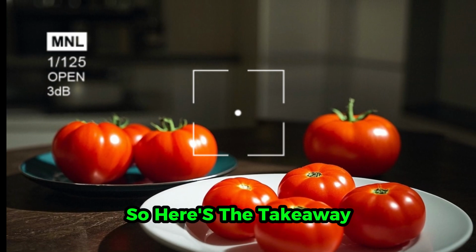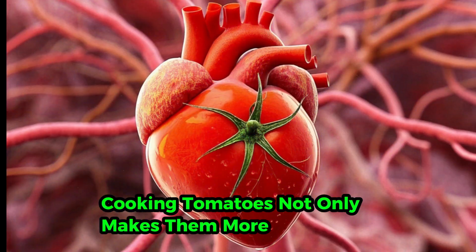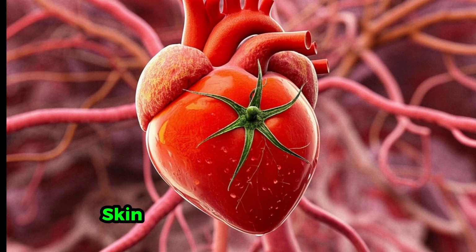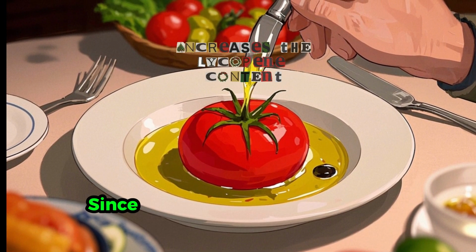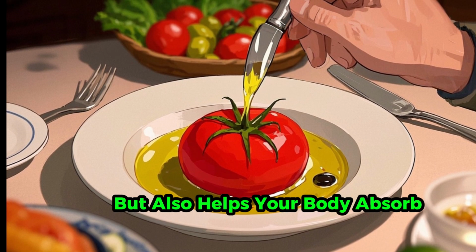So here's the takeaway. If you want to enjoy the full benefits of tomatoes, cook them. But don't just eat them raw. Cooking tomatoes not only makes them more delicious, but also boosts the availability of lycopene. It's a powerful antioxidant that's good for your heart, skin, and overall health. Plus, cooking tomatoes in olive oil is a winning combo, since it not only increases the lycopene content, but also helps your body absorb it better.